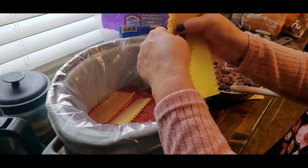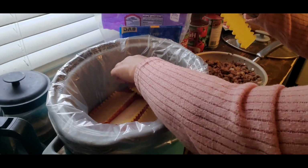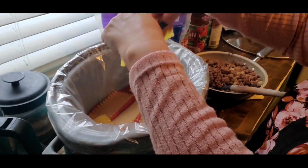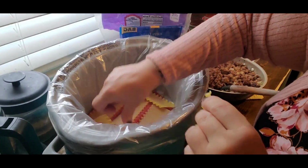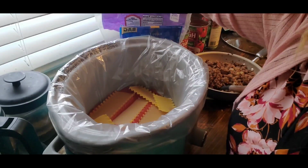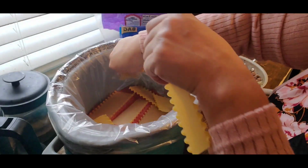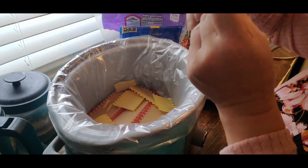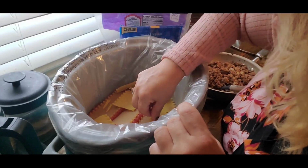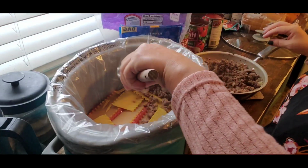And I'm breaking up my lasagna noodles to make them fit. And it's okay if they aren't perfect or if you get some crumbles. It's all gonna cook up and eat the same. Sorry about my arm. The one thing I do like about crock pot lasagna is that the pieces are smaller, and to me that makes it a little easier to eat. It's like the one annoying thing about lasagna to me is when you get a big, huge piece of pasta and you can't get it cut up.